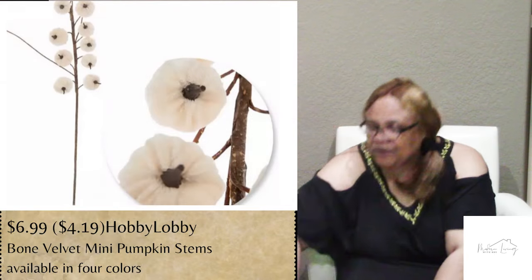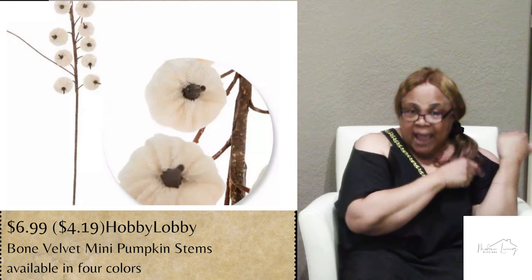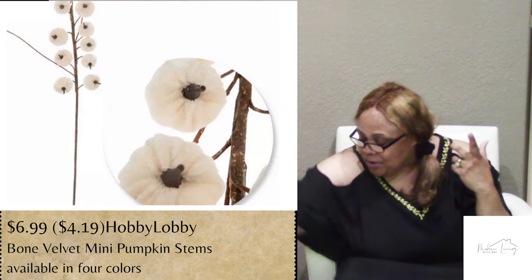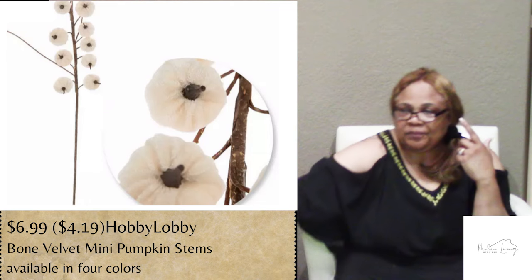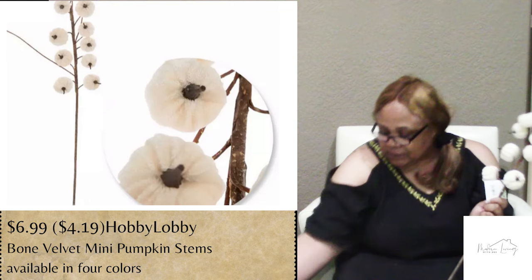So the next thing is for fall. We had black pumpkins for fall, y'all. So now we're over here for more pumpkins. Now, most of you know, I don't decorate with a lot of pumpkins. Not really. No.